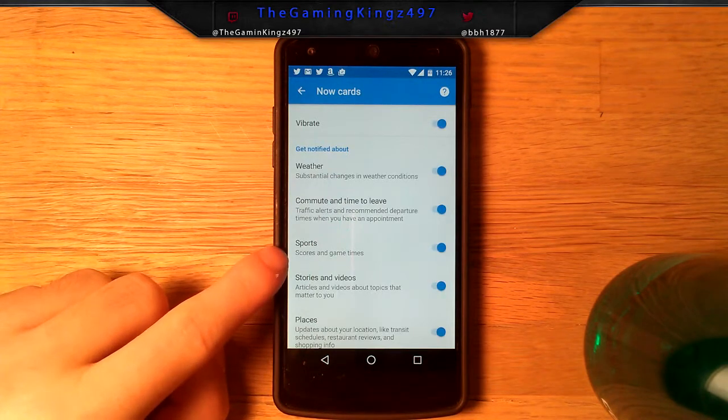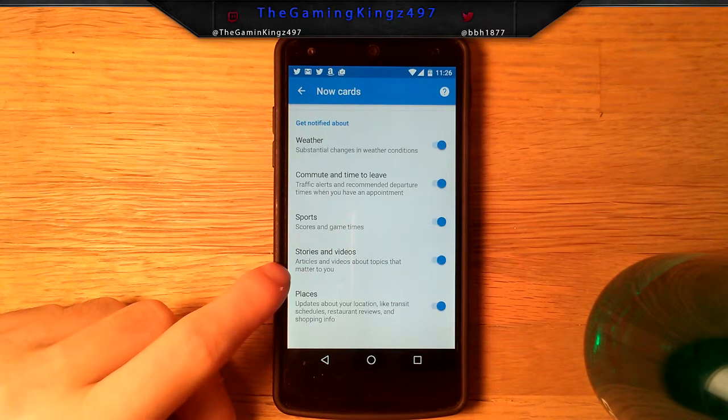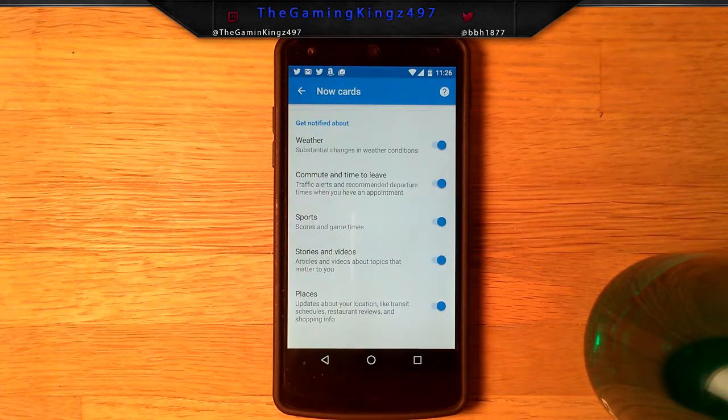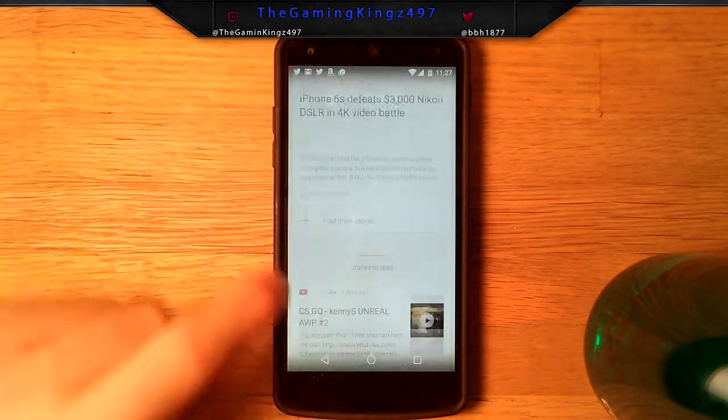Sports, score, and game time. Stories and videos, articles, videos about topics that matter to you. Places, updates about your location like transit, schedules, restaurant reviews, and shopping info. Really nice. I do really enjoy Google Now.